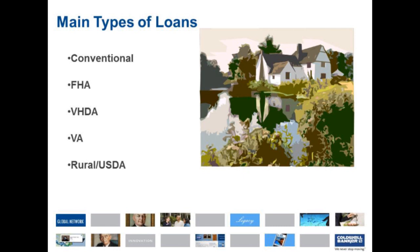The next type of loan is VA. That's for veterans only. So if you've served in the military, you can qualify for a VA loan. Benefit in that is that they have 100% financing.